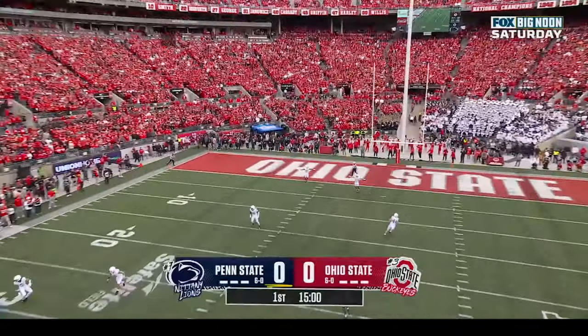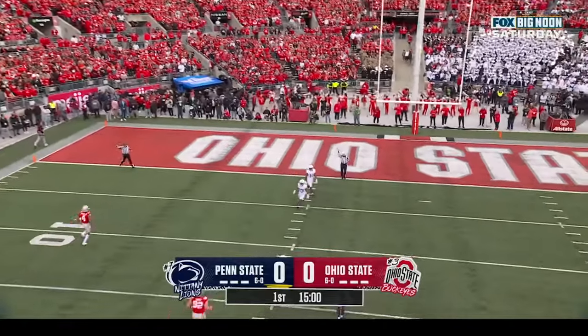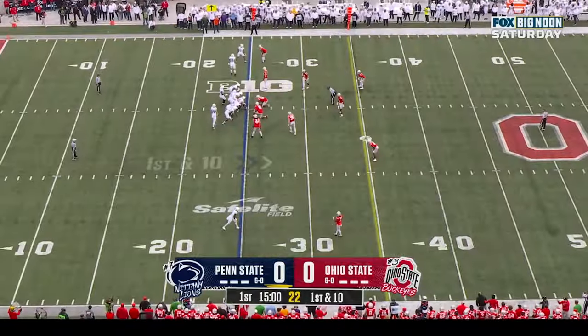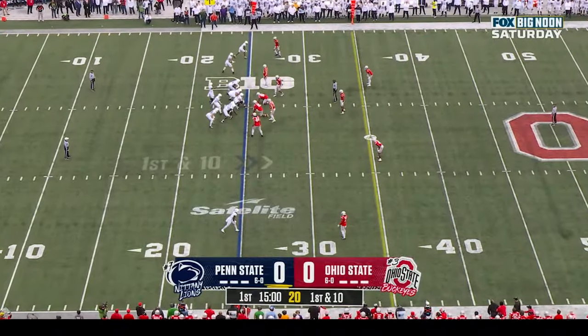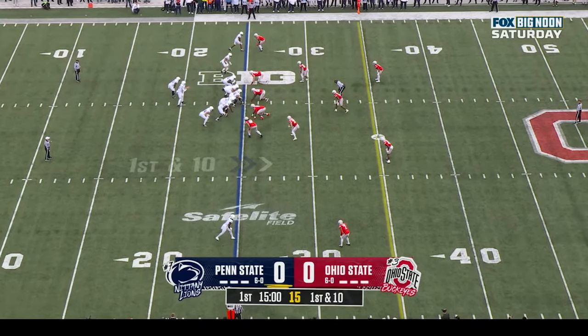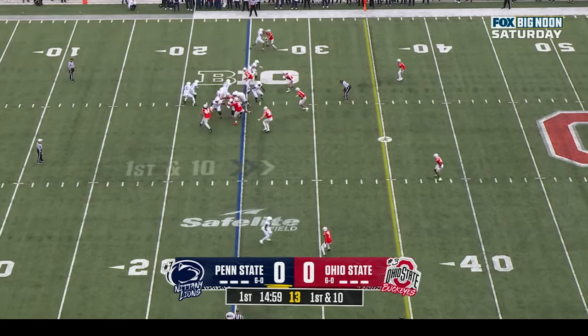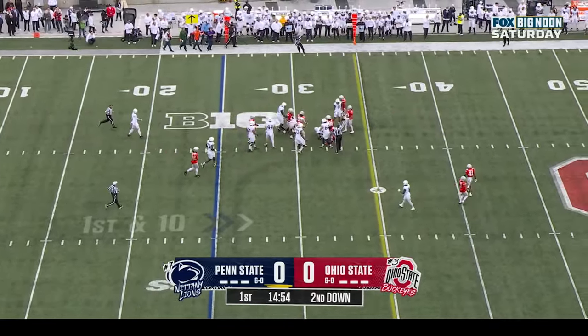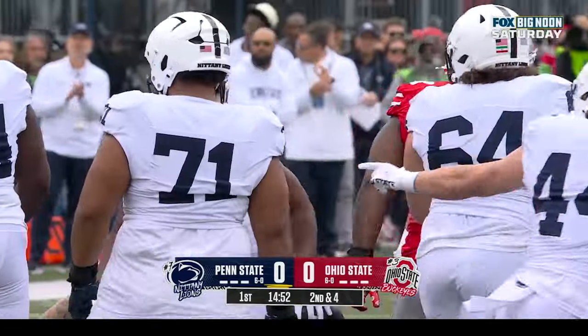Jaden Fielding sends it away. Nick Singleton is the deep man. Lets it bounce over his head, and here comes Drew Aller. First down and 10 at the 25 is where the Nittany Lions start. Aller in the shotgun, Kaytron Allen in the backfield with him, and they'll give it to him straight ahead. Allen crosses the 30 up to the 31-yard line, a gain of 6.